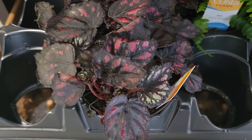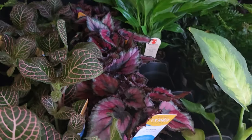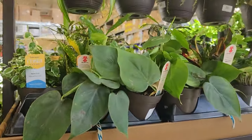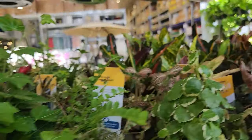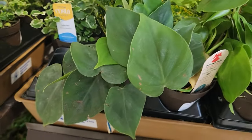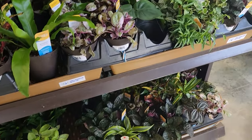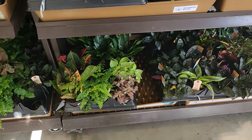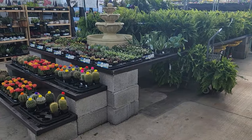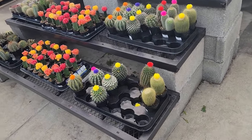Look at this beautiful begonia, you guys. I haven't tried the begonia Rex variety yet. I do like the cane begonias so far. But I love the coloring of the begonia Rex as well. So here's some more of the wick and grow. I'm just trying to pan around and show you the different ones that they have available in case you're looking for any of them. And just outside, they had all of their new succulents and cacti.